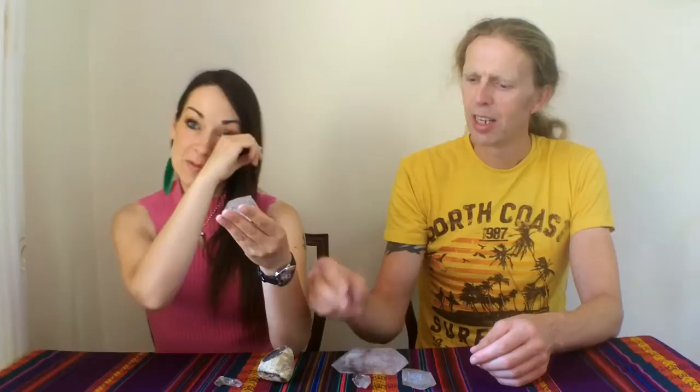What does Enhydro do? What's it good for? Well, Enhydro basically enhances the energy of the type of crystal it's inside. Now, the Enhydro air bubbles are found in quartz crystals, and of course there's many different types of quartz crystals, as you know. There's smoky quartz, there's amethyst. And it enhances the properties of that crystal.